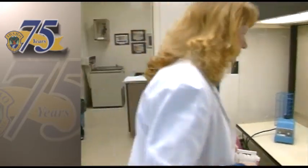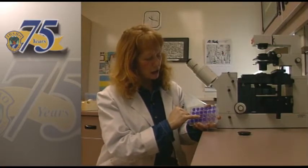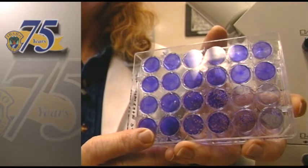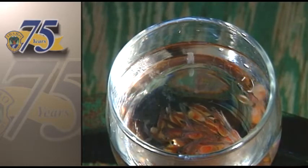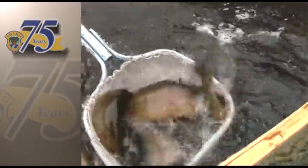In another room, technologist Roberta Scott is running a virology analysis. This is a plate where we've put a viral sample down, and you can see holes in the cell layer, and that's indicative of a virus. We watch it for 14 days on a microscope, and then we go back and do some serological tests to identify that virus. Just like viruses that attack humans, these must run their course. But once the culprit has been identified, hatcheries can isolate the affected fish and implement special sanitation techniques to stop the spread of the virus.